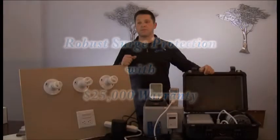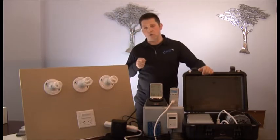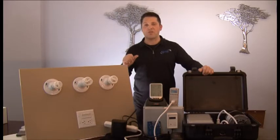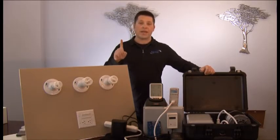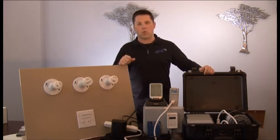It's very reassuring to know that anytime you plug something into the wall, it's protected. Protected by a $25,000 warranty and a company that takes it very seriously. That's number one. Robust surge protection with a $25,000 warranty on their TV, computers, etc.